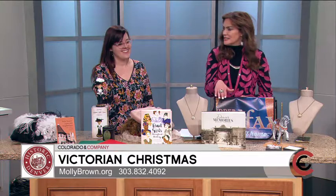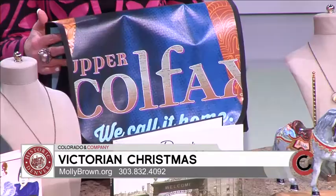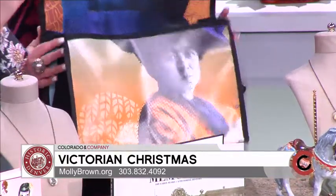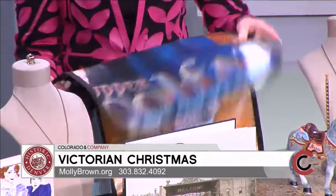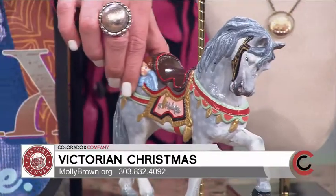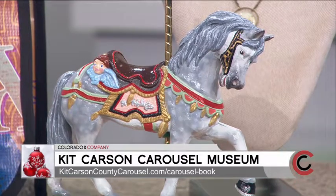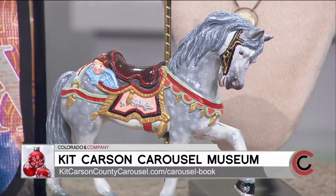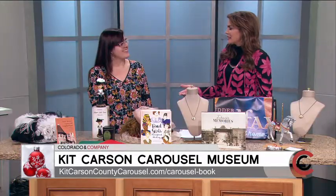This would be really interesting to see if Dr. Colorado was in here or had any information about that, since he knows so much about our city. Tell me about this big bag that we have here. That one's really fun. It's made out of a recycled banner that hangs on Colfax Avenue. If you peek in, Mrs. Brown is in there. Wow, that is so cute. You can fit a lot of stuff in here too. Okay, and then this cute little Kit Carson County carousel. Yep. That's available online, as well as the ornament right down in front of it. Very nice. I love it. And for the jewelry pieces she mentioned earlier, you can go to coloradopreservation.org/shop.